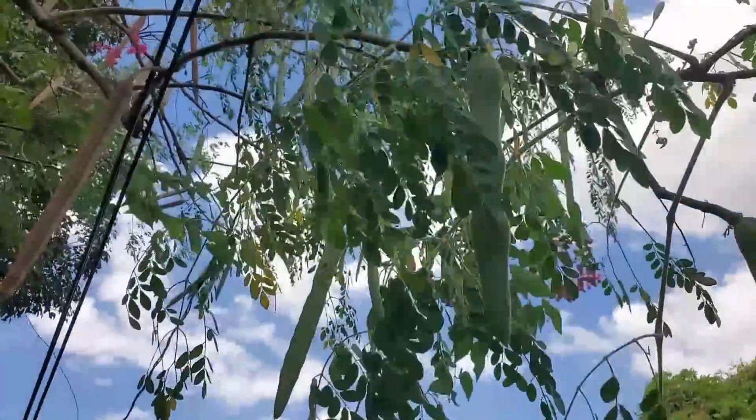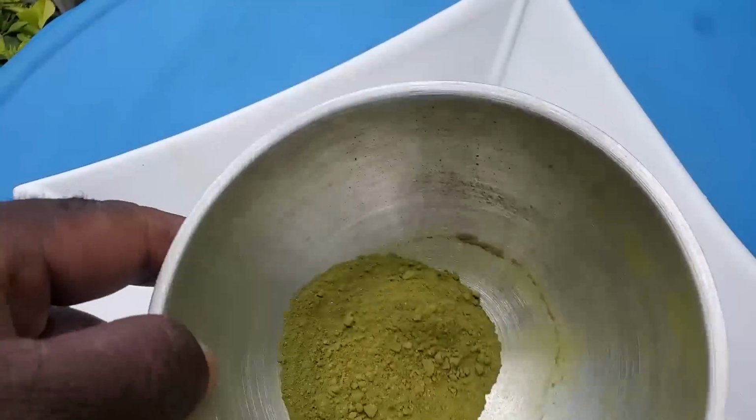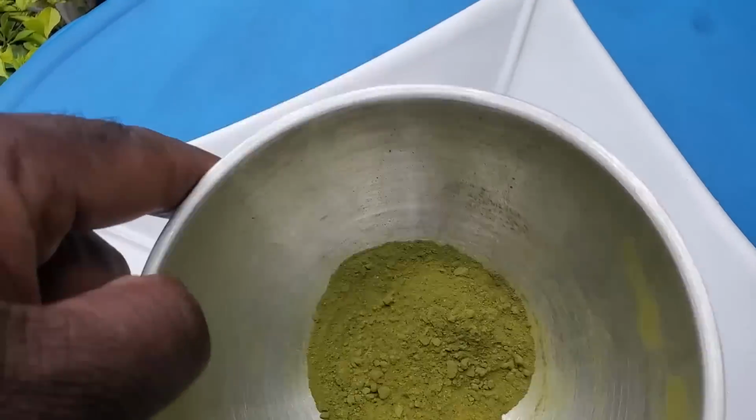Alright, so consuming moringa depends on how you want to have it. For me, I take my moringa in my smoothies and I sprinkle it over my porridge. I also sprinkle it over my food when I'm eating. I even use it to season my meat. Yes, I do use moringa powder to season my meat. You can also use it in teas, as it is commonly used, and for the oil.